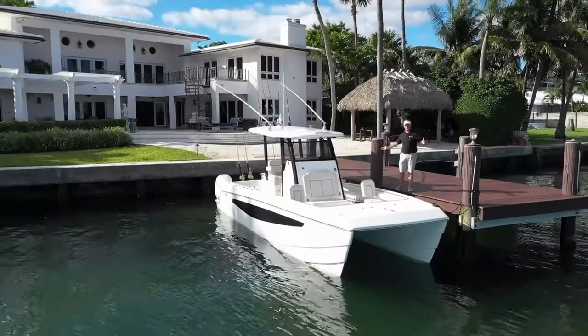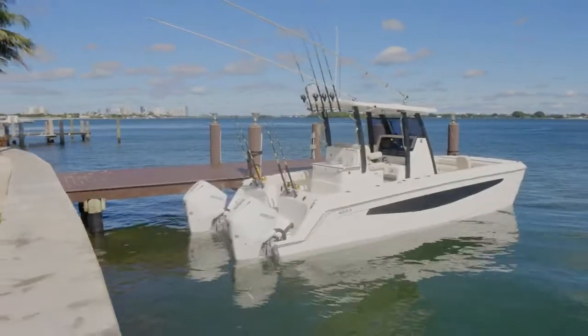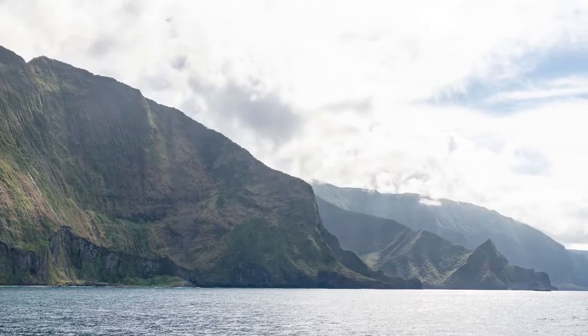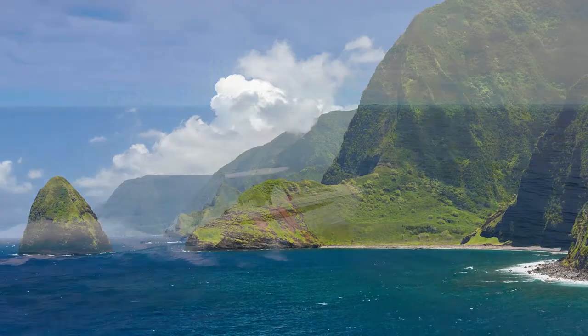Welcome to the unveiling of the Aquila 28 Molokai Power Catamaran. So in working with Kirk Clark out on the island of Molokai, what really was important to us, obviously, is building a robust boat that can withstand the sea conditions in Hawaii.